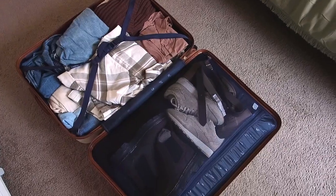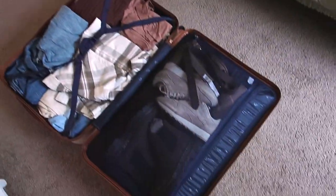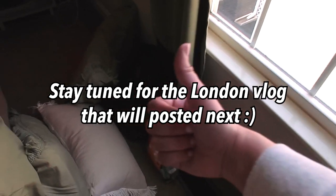We're all packed up, ready to go. We got our fanny packs and Alex's suitcase over there. And then we got our backpack that we're sharing, toiletries bag. So it's looking pretty good.